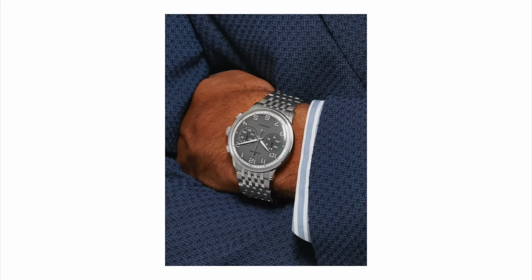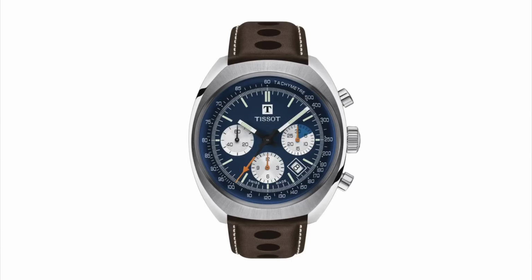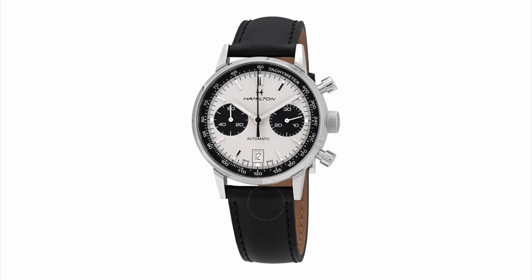If you're looking for something that is vintage inspired but something a little bit thinner, Nivada Grenchen is a great option. And if you're okay with a bit of thickness and you want something from the Swatch Group, the Tissot or the Hamilton are both great options.